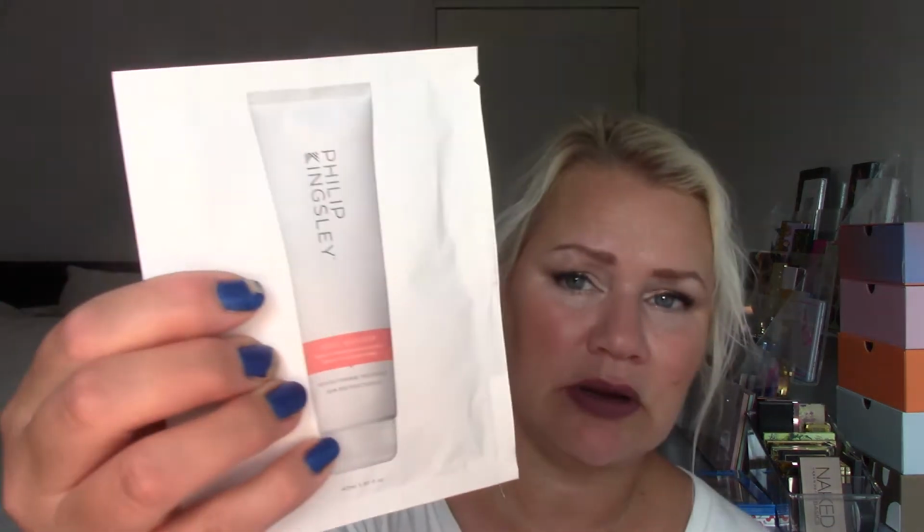Then some smaller things. Philip Kingsley Bond Builder Restructuring Treatment. It's for the hair. It's 40 milliliters, so it's not that small. And I have thin hair, so it will last me a while, I think. From Elizabeth Arden, the Privage Anti-Age Daily Serum, this one. And it's a little tube, 5 milliliters. I have tried that before, I think.